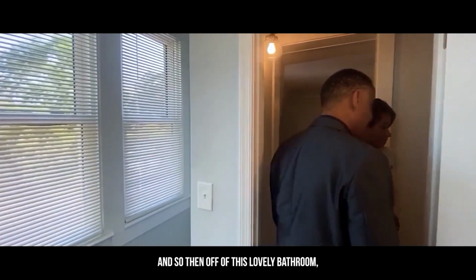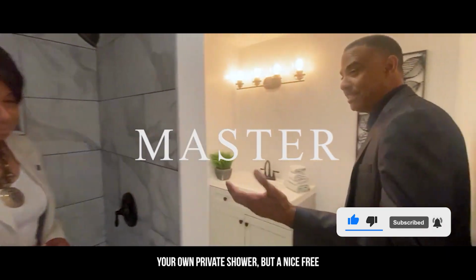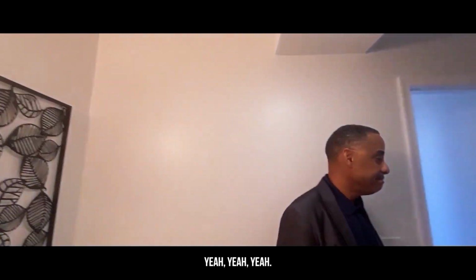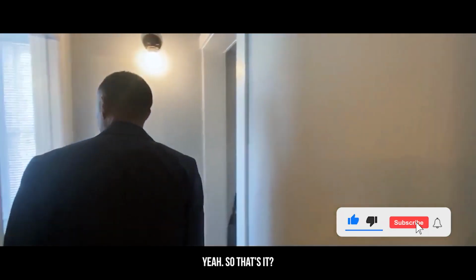And then off of this, I love this bathroom. We created the ensuite, which would be your own private shower, with nice upgraded ceramic and floors. Mirror to come. Well, I think the house is so nice, people probably would just get it without the mirror. Someone told me that. So that's it.